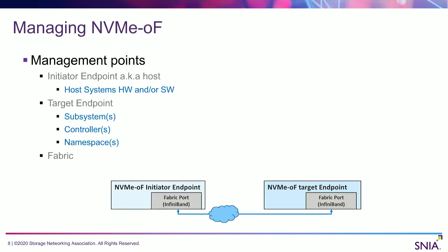When it comes to management of NVMe over Fabrics, broadly we have management of resources at the initiator or host endpoint, resources at the target endpoint, and the fabrics that are used to connect both ends. On the initiator endpoint, it is about managing initiator side hardware and/or software. The initiator, also called the host, accesses the NVM storage on the target side. The target endpoint includes management of the NVMe over Fabrics subsystem, namespace, and controller. Fabrics management includes configuration of ports, IP addresses, etc. to enable a fabric to be used for NVMe over Fabrics.